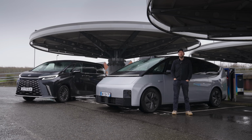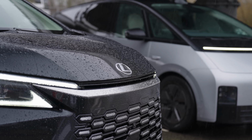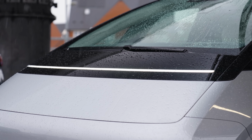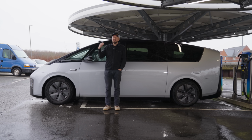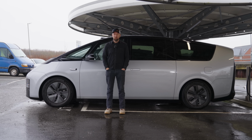And as a final thing, we'll be comparing it to the only thing in the UK that's even vaguely similar, the Lexus LM350H. But a city car? Well, yes, really. This is Li Auto's first go at a fully electric vehicle. Usually it does hybrids, so this it considers to be its urban transport solution for 7 people, although it is capable of so much more.